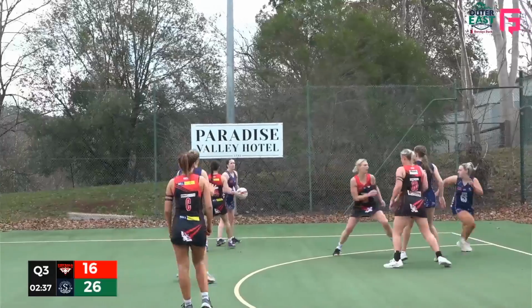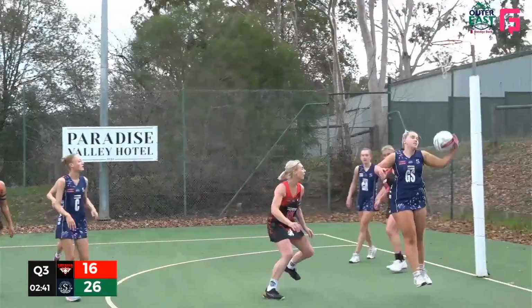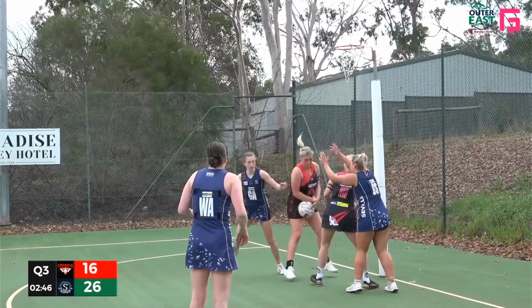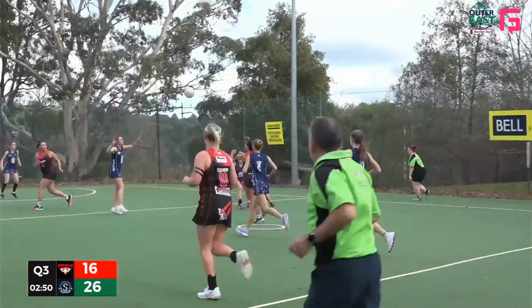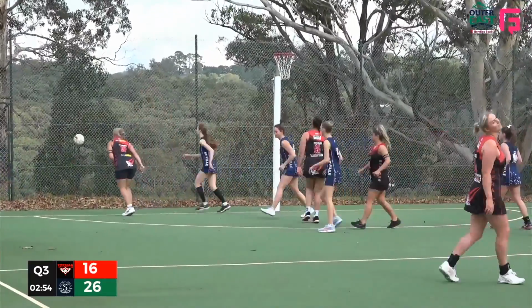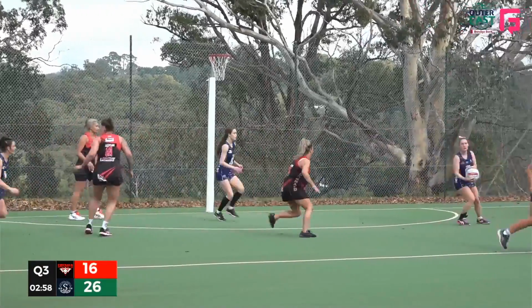Morse looks around. She's got it here to Dowling. Dowling looks for Minnie, gets it to her. And now Morse, who's in good position. This for an 11-goal lead here for Seville. And that's actually pretty well cut off there that time by Jasmine Ray, who's moved to goal defence. And they get the ball moving down there pretty quickly. It's just a little bit of a hot pass there, and Lalanting couldn't quite hang on to it.